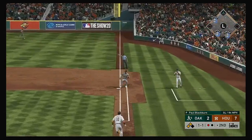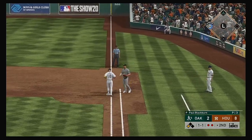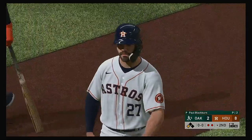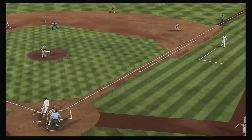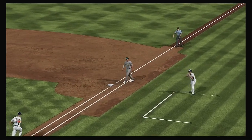Hit down the line at first. And he'll take it to the bag himself for the out. That grounder was hard hit, and sometimes the runner at third will have to hold on a ball like that, but he was off on contact, and they opted to take the out at first instead.